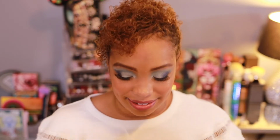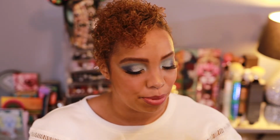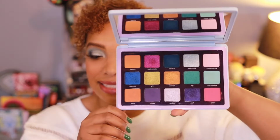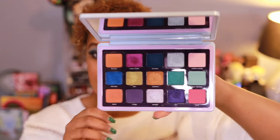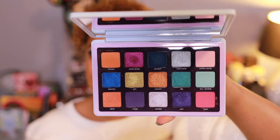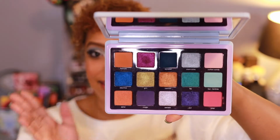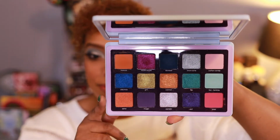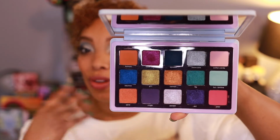Eyeshadow is really my jam, and that's what we are talking about today. So Miss Natasha Denona released her Circo Loco palette, and this is what it looks like. It's a beautiful 15 pan palette, and it's actually one of her larger size palettes, so that means she is expensive. She is the $129 version, so this is more comparable to the size of the Safari palette or Biba or the Lila palette or the gold palette.